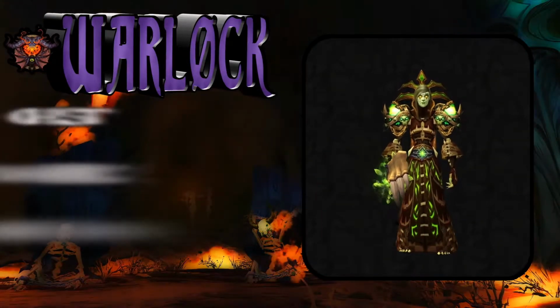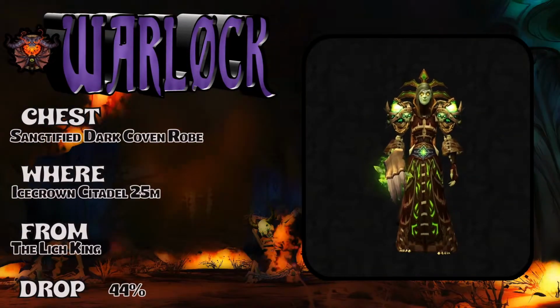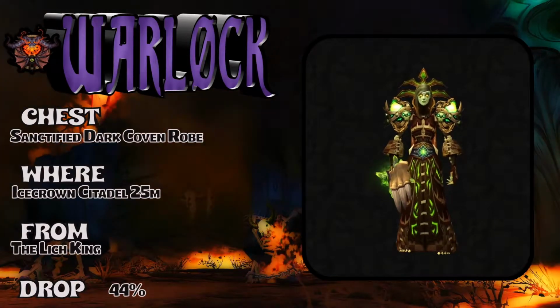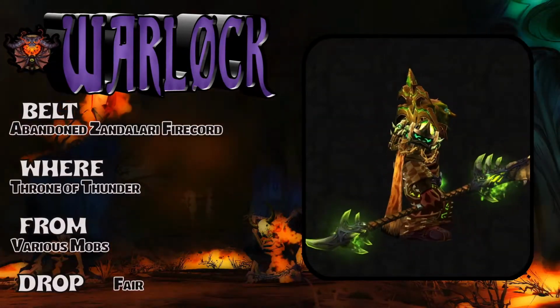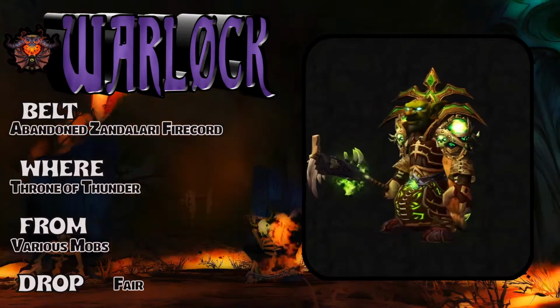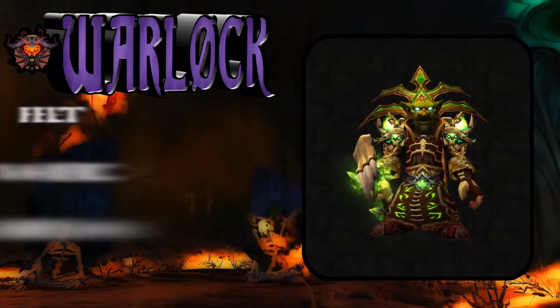Moving on, we are going to show you the chest, which is straight out of Wrath, Icecrown Citadel, 25 man. The Lich King himself collects those, 44% on the drop rate. And the belt, we have a goblin showing you the belt, Abandoned Zandalari Firecord. Throne of Thunder, it just drops off of various mobs, and it's got a pretty decent drop rate. In other words, it's a low drop rate, but there's a lot of different mobs that drop it.